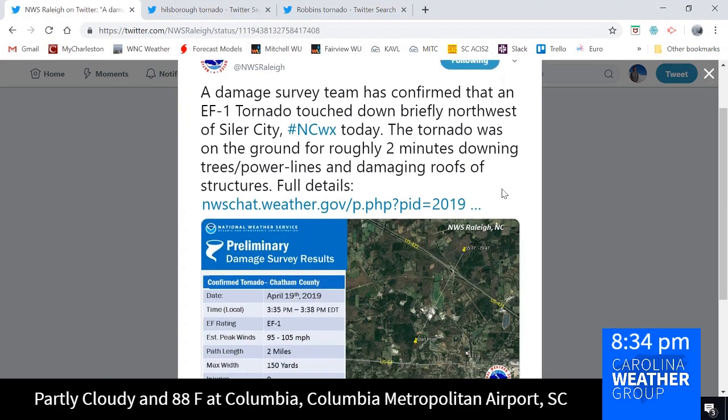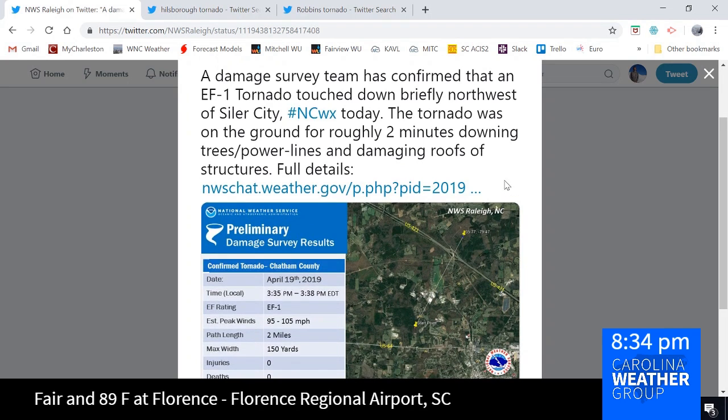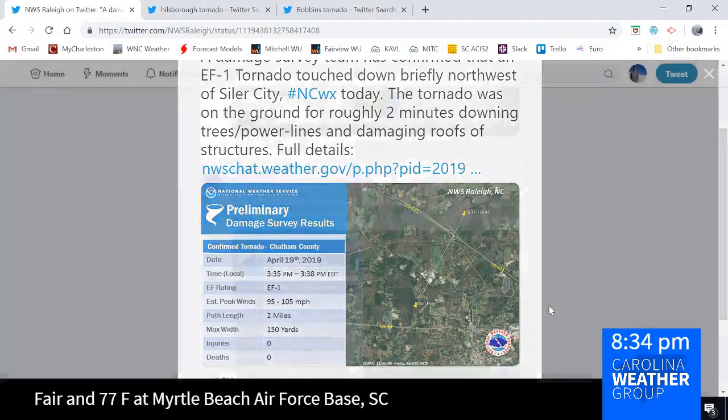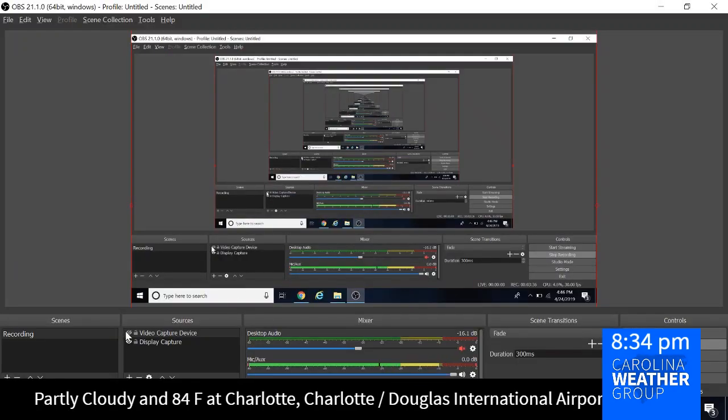The last one was northwest of Siler City. This one actually was another one that we did extensive coverage on, with extensive tree damage. It lasted for about 2 miles, about 2 minutes long, because the storm was moving very quickly at roughly 50 to 60 miles an hour. The maximum width was 150 yards, with 95 to 105 mile an hour winds. And this one was produced at roughly 3:30 p.m. on Friday. So that is all of the tornadoes that had tornado warnings and confirmed surveys done by NWS Raleigh.